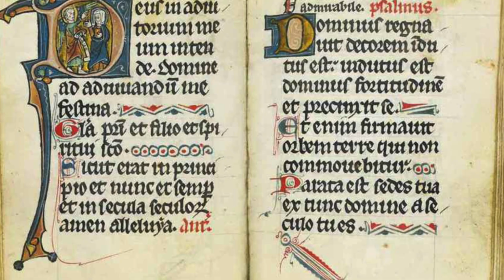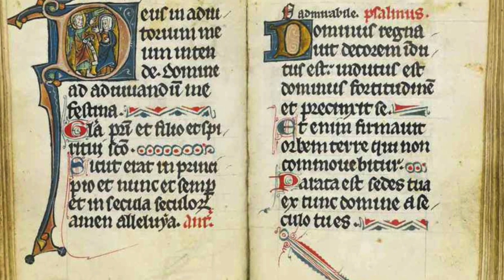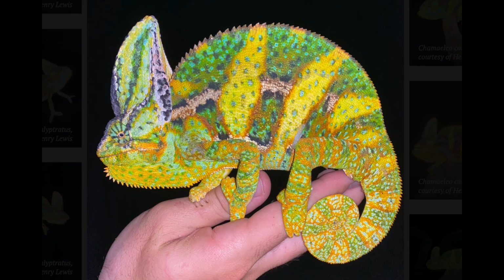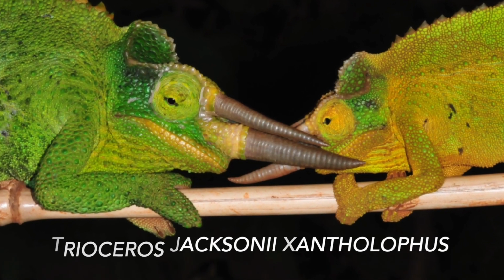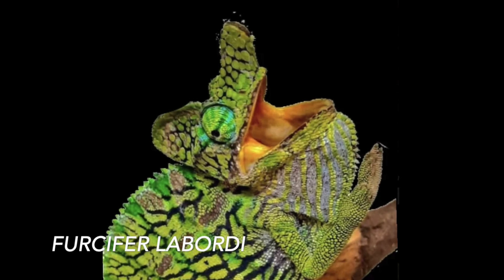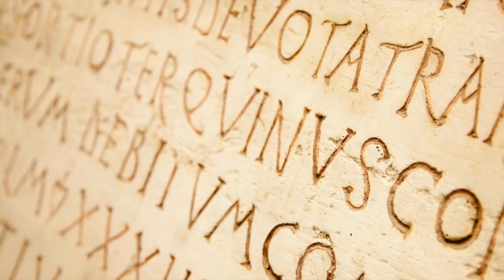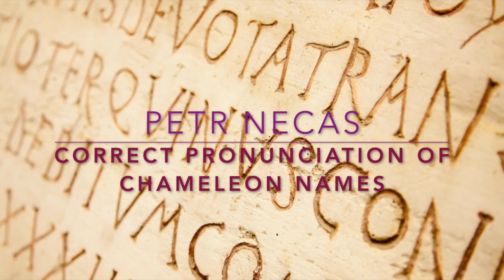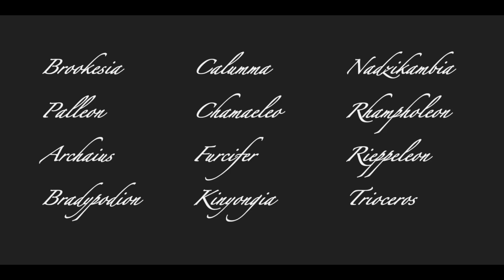And let us see what happens if we listen to some people calling the names of chameleons in different languages and accents. So we can hear, for instance, the French Cameliocalyptratus, or a terrible one for English, Trioceros jacksonii xantholophus, or Italian Furcifer labordi. It might sound funny, but it is no fun at all, because people then really do not know what you are talking about. And this is why I would like to invite you to an excursion into the right pronunciation of the Latin names. Let us start with the generic names.